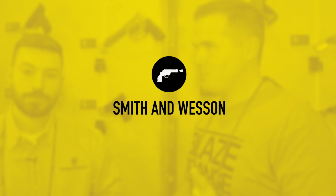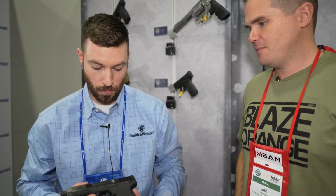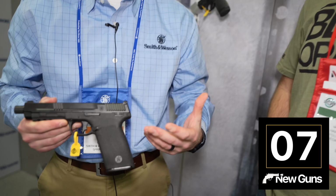We're at the Smith & Wesson booth. This one is getting a lot of people talking about it. What is this gun and who's it for? Absolutely, yeah. So we just launched today. This is our M&P 5.7, Chamberlain 5.7. It's got some standard M&P features, but it's also got some upgrades, which is great.